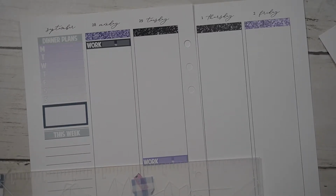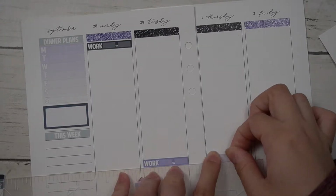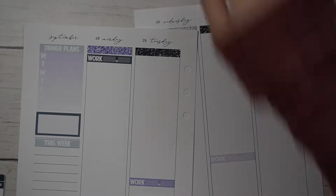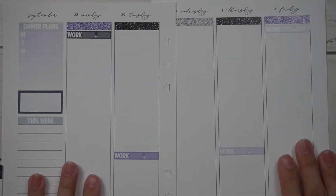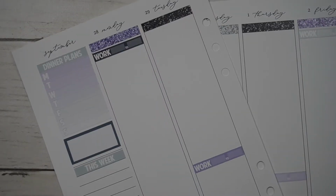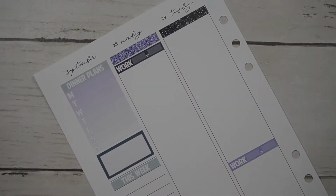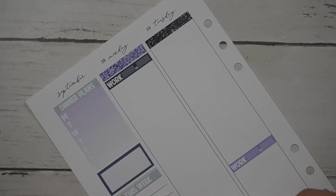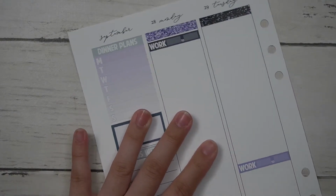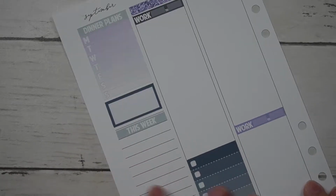So I kind of really want an hourly in a way, but I actually removed the daily section that I had in my previous setup, the setup that I just showed. So I did remove it and then created some hourly spreads. I pretty much created the same width as the EC planner, so I can use stickers if it's 1.5 inches if I choose to, or not. And I do have some time block stickers, so that's able to work on these inserts as well. So yeah.